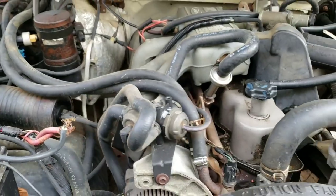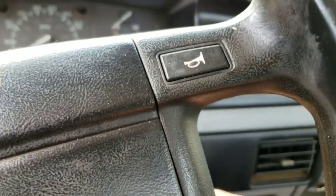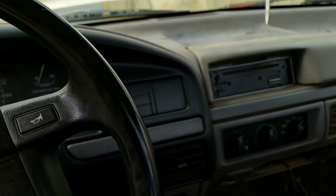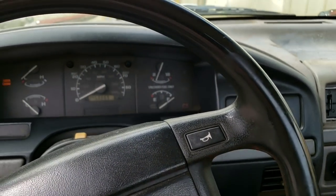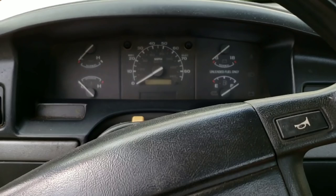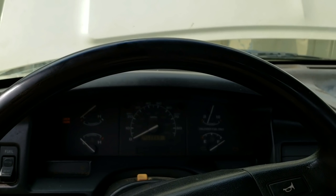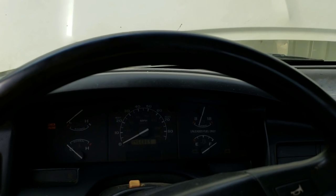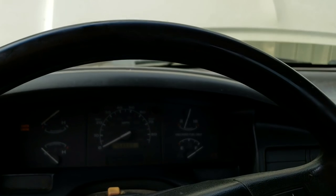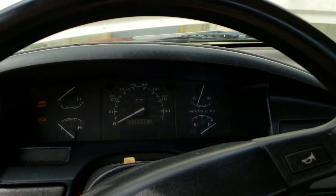Might have to tighten those up. Oh, it's an inline six with a stick. Let's see if it'll crank up. Oh, nothing. Got to tighten connection up. Round two. Tighten the battery cables up. Let's see. Oh, still nothing. Try it again. All right, 15 minutes later, and surprisingly, that eaten up battery cable slash repair job was the problem. Let's see. Oh my gosh, still nothing.